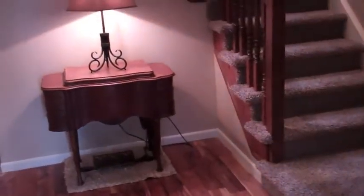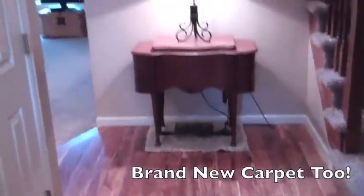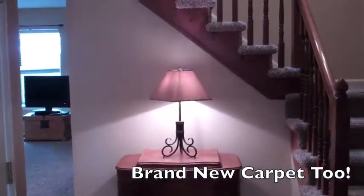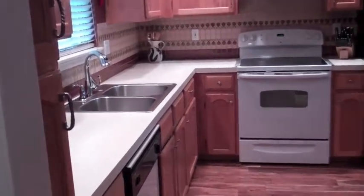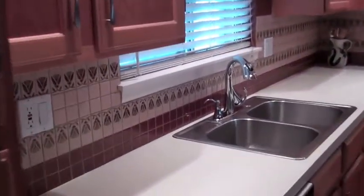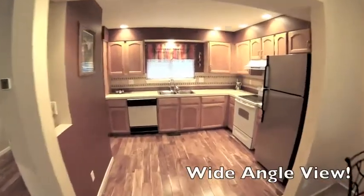As we walk in here, you're gonna see how nice this entryway is with this hardwood floor. And you can see the stairways going upstairs. But just to my right is the nice half bath, very well decorated, nice mirror. It's all in great shape. And then as we come around here to the left, the kitchen, all the cabinets are in great shape. You can see that it's got a flat top range. Wide angle view.